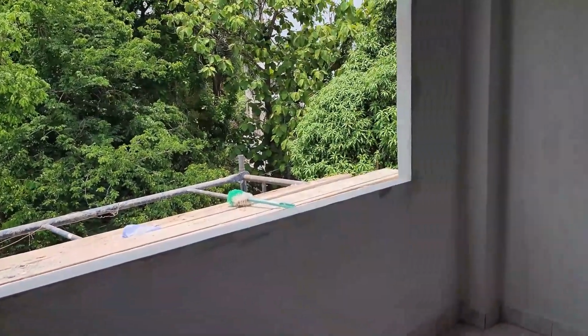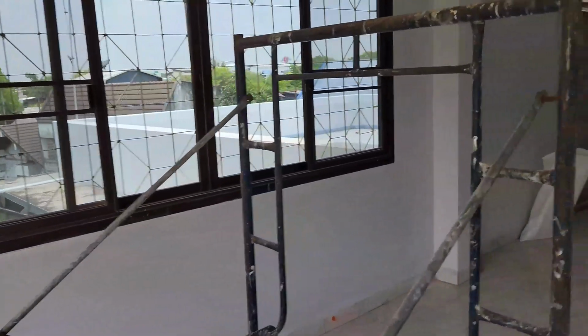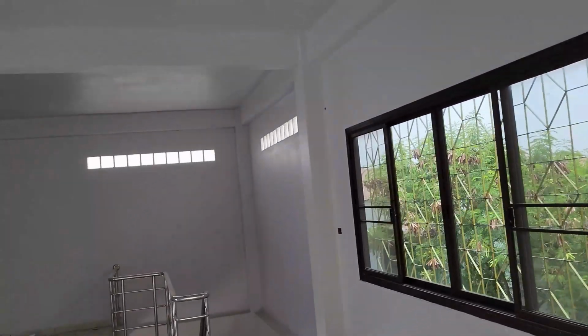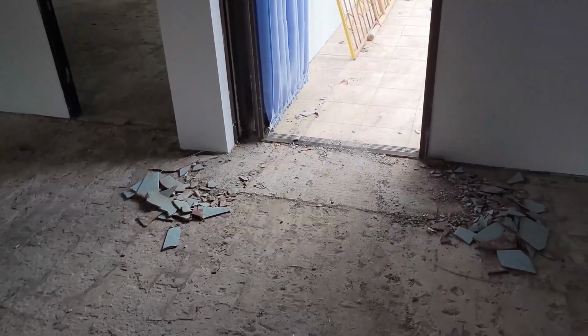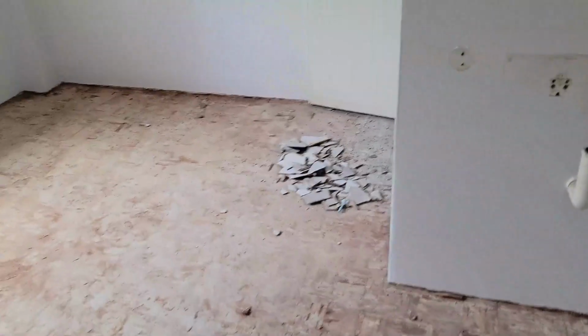So now they can do the repaint in here. It's got all the red dust from the tear down. But they only had one coat of paint done on this room anyhow. So now it's ready, they can finish the painting. I see they broke this little entryway tile piece off now finally too. Let's check the other room. Oh yeah, I got it broke off too.